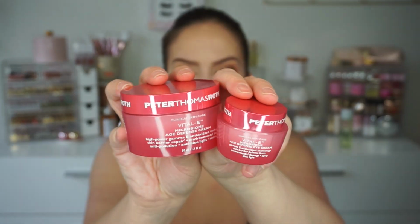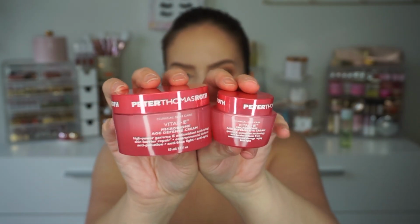And then from Peter Thomas Roth, I'm really excited about these. These are the Vital E Microbiome Age Defense Cream and Eye Cream. And loving the packaging. These are supposed to be really great for environmental stressors, anything that is damaging your skin. I think they're good for blue light too. Yes, anti-aging, blue light, environmental defense, and anti-pollution. So I'm so excited to try these out. I am obviously on my phone and computer all the time, so this would be a really nice thing to incorporate into my routine and see if it's protecting my skin a little bit more.